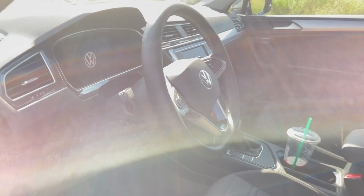Here's the back end styling. You can see it looks really good. LED headlights and taillights standard on the new Tiguan. Let's open the trunk. Oh, base one doesn't have the power trunk. You have to go up in spec to get that, but that's okay.